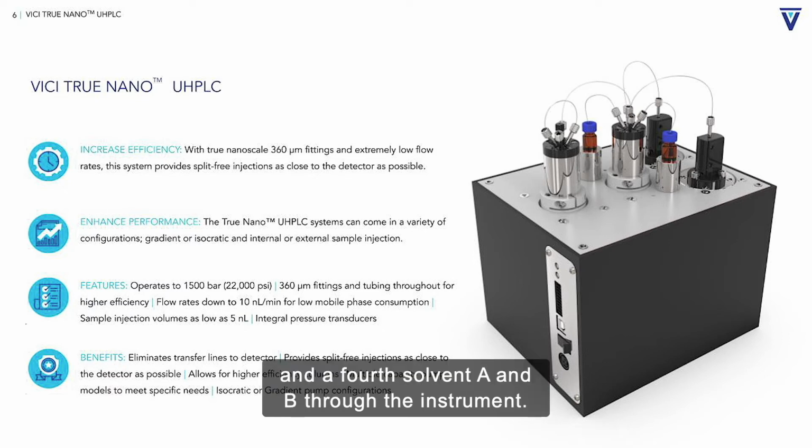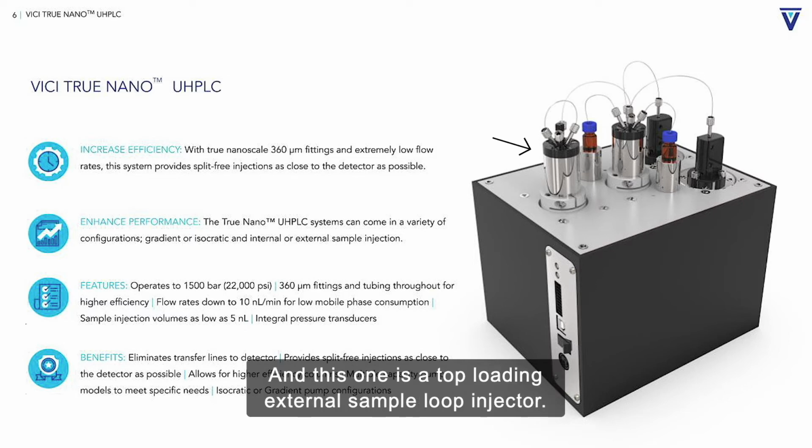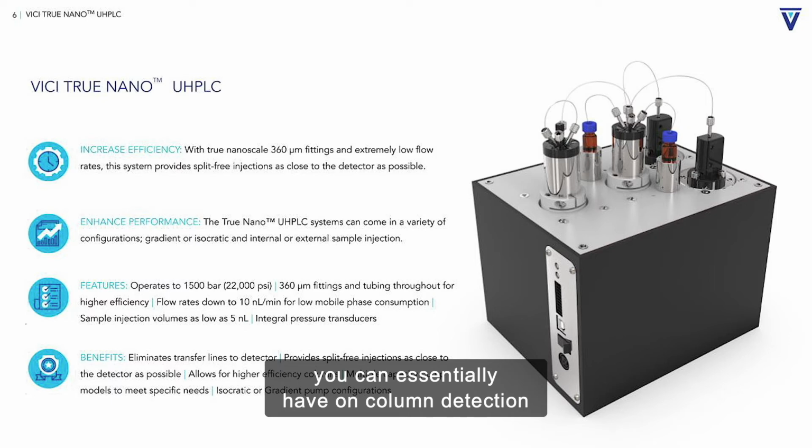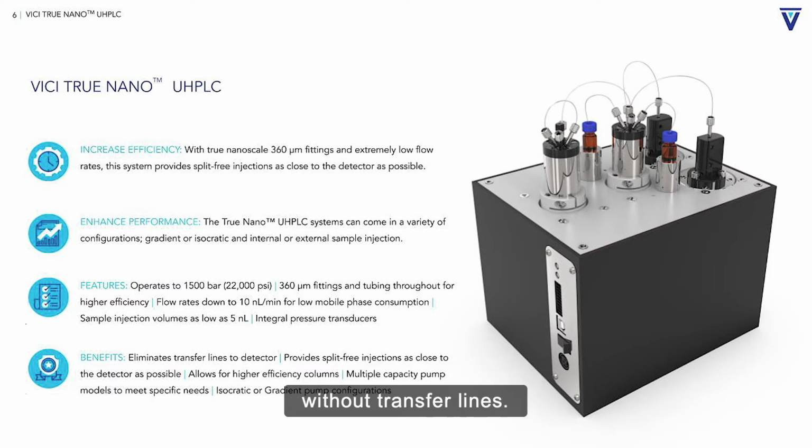The valve on the left is one of our injection valves, and this one is a top-loading external sample loop injector. When you connect the column to the injector valve and bring this right up to your detector, you can essentially have on-column detection without transfer lines. The low flow rate means no splitting for electrospray emitters.